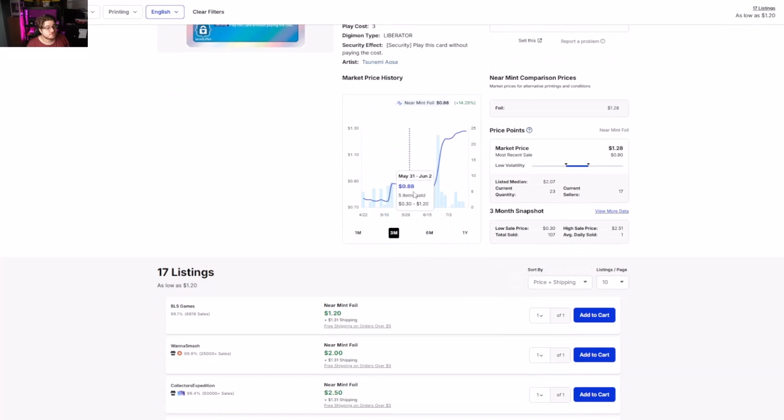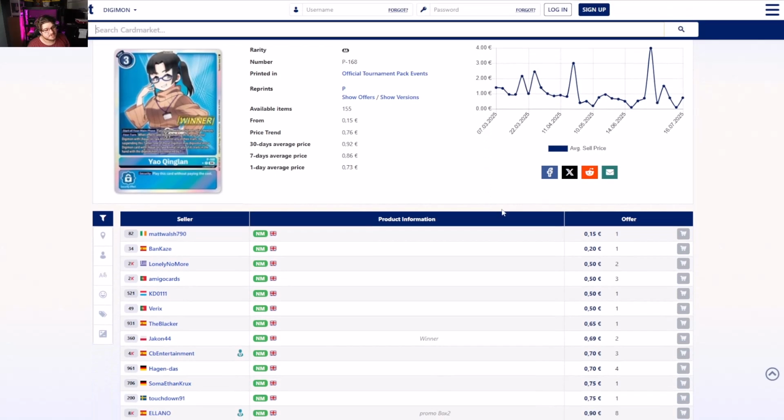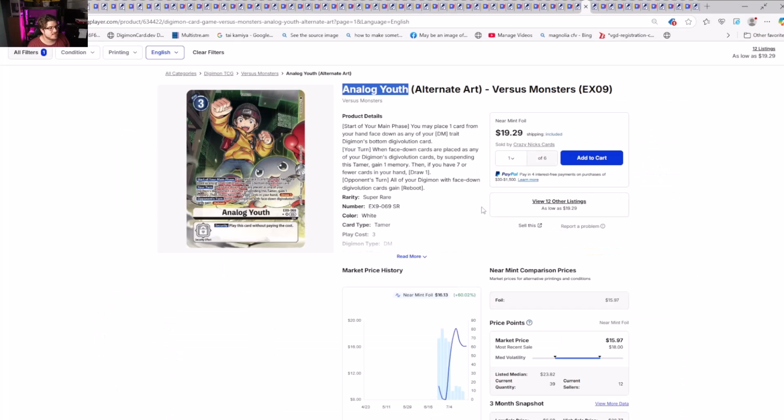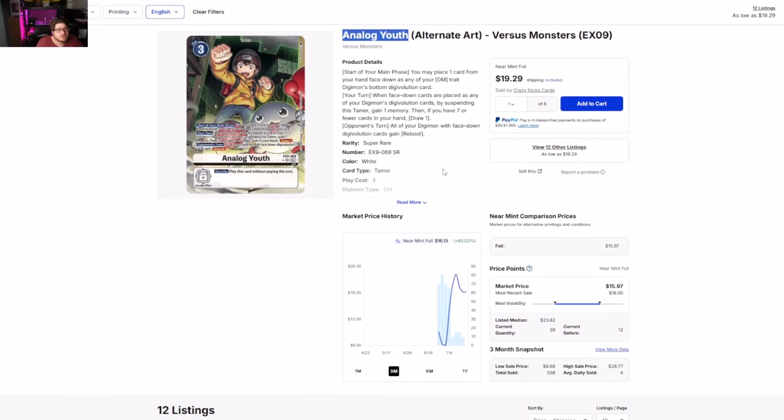Yao Quinlan winners. This card's gonna go up, guys. So this is one of those things you hold and wait until they're like 10 bucks and then offload it. Europe side, 1 euro, 2 euros, 50 cents. Well, under $1. Analog Youth alts, $19.